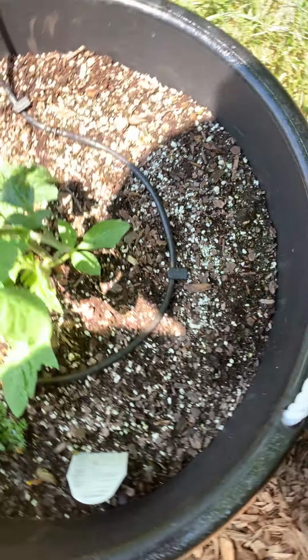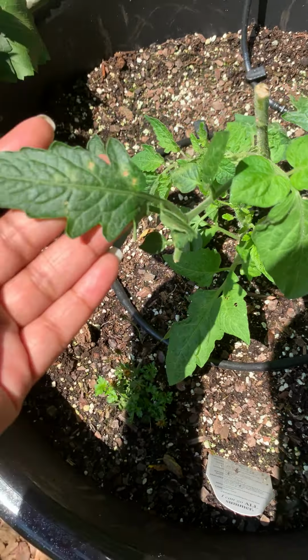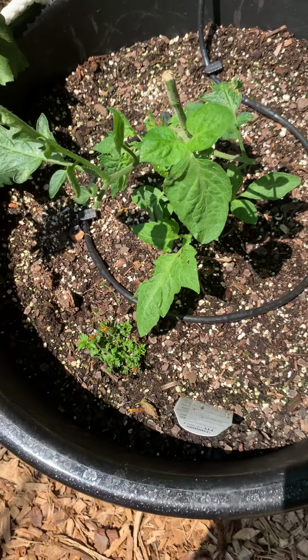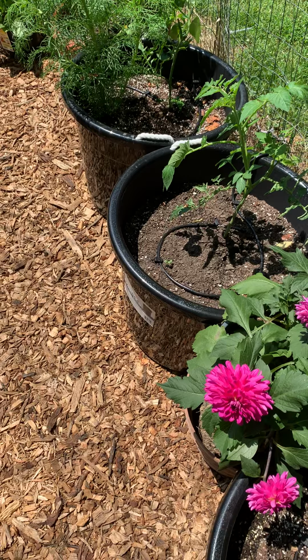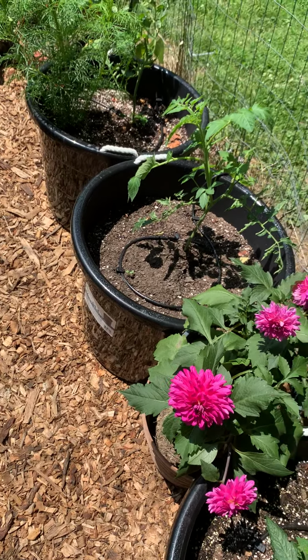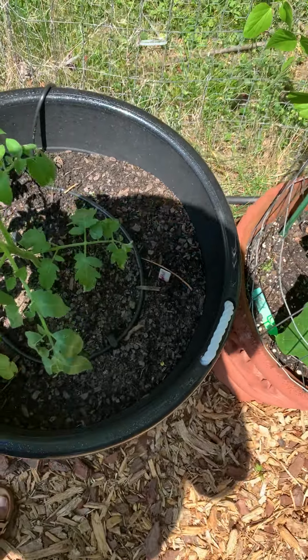It's beautiful. I don't know. This kind of looks like a potato leaf and then looks like a traditional tomato leaf at the same time. So I don't know what it is. I think these are the San Marzano paste tomatoes. That's what I think they are, but I won't know until they start producing.